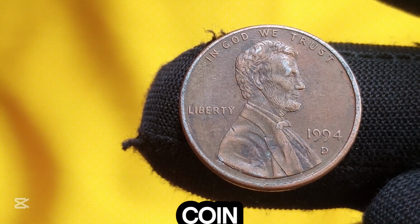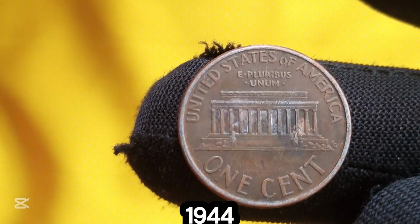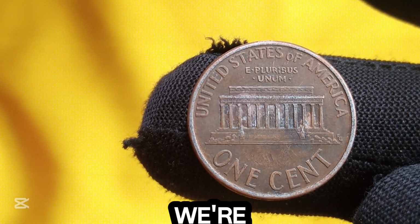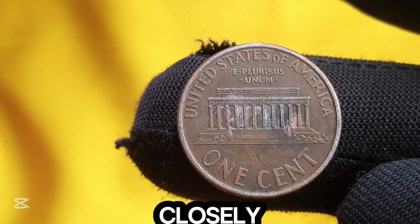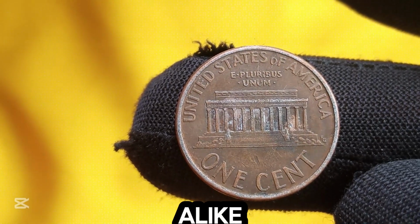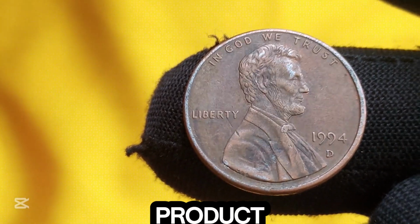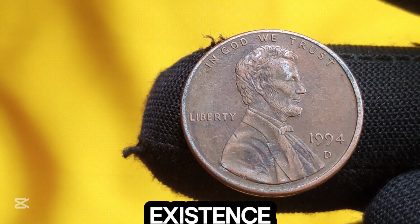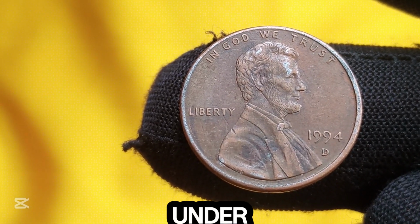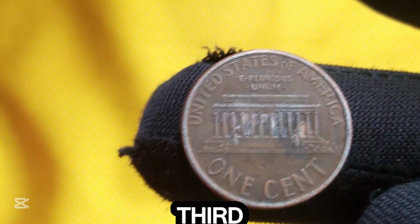So what makes this coin so valuable? First, rarity. True 1944 D steel cents are ultra-rare. We're talking about less than 10 known examples, and each one is tracked closely by collectors and auction houses alike. Second, historical significance. These coins are a direct product of wartime America. Their materials, their errors, their very existence tell the story of a nation under pressure, a time capsule frozen in copper and steel. Third, condition.